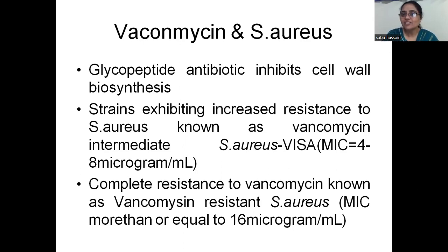Nowadays, vancomycin is the drug of choice. Vancomycin is a glycopeptide antibiotic, and it inhibits the cell wall biosynthesis of the bacterium. So now we still have strains which are exhibiting increased resistance, and these strains are called vancomycin intermediate S. aureus, that is VISA, in which the minimum inhibitory concentration is 4 to 8 microgram per ml. So the concentration is less, and this is VISA, vancomycin intermediate S. aureus, which provides resistance to Staphylococcus aureus against vancomycin also.